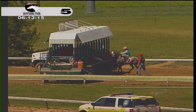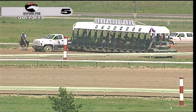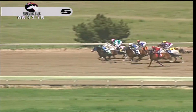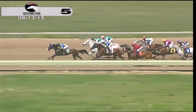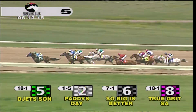So Big Is Better and Paddy's Day raced against each other on Saturday in the Arapahoe Park Arabian Sprint. Gates open. The Arapahoe Park Arabian Sprint is underway. The Jet Sun goes to the lead from Paddy's Day. The Scott Powell trained runners close to the pace, with the Mark Powell trained runners next to him. So Big Is Better in 3rd on the inside of stablemate True Grit SA.